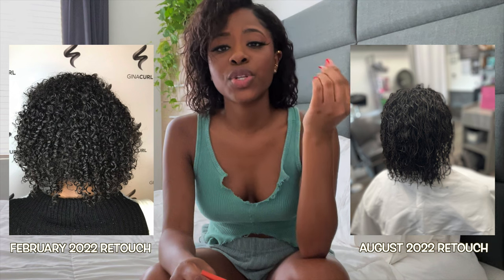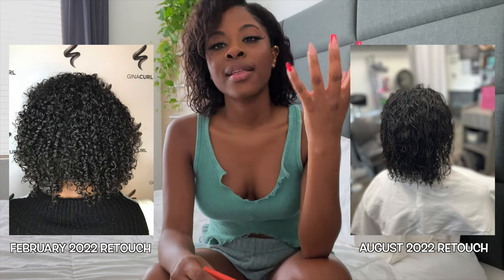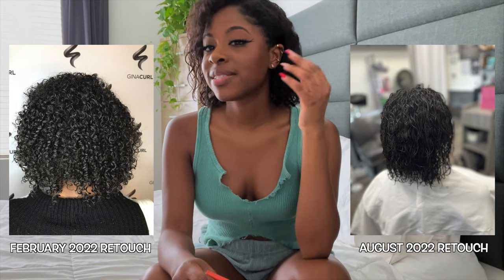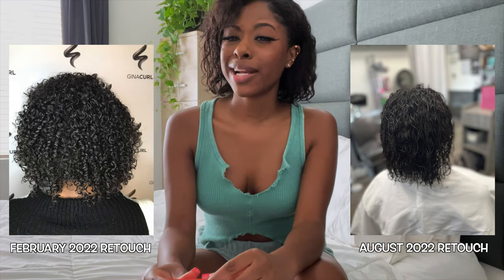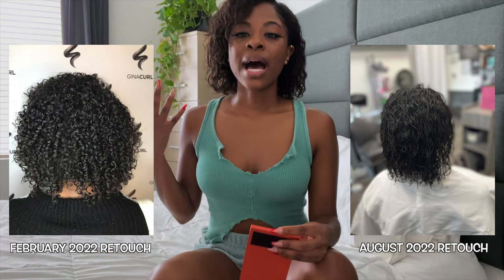I know initially when you get a Gina curl, your hair has these tight, tight curls, and then with time, they loosen, right? So with my hair starting out at this kind of loose wave, although I actually really like this style and I kind of prefer it to curls, that's just a personal thing, I'm a little bit concerned about the longevity of it, right?